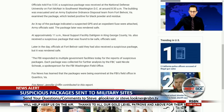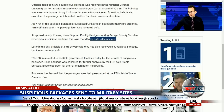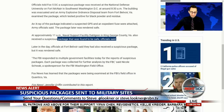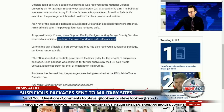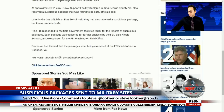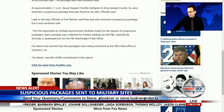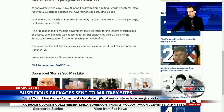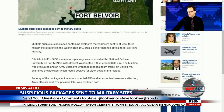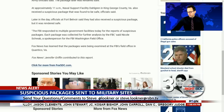Now, I don't know if found to be safe means it looked like a bomb. Was it a complete false alarm, or was it something that looked like a bomb and ended up not being a bomb but was like a hoax bomb? It's not clear from what that says. Later in the day, officials at a third site, Fort Belvoir in Virginia, said they had received a suspicious package, but it was rendered safe. And it's interesting because people from Fort Belvoir were sent to investigate that first package found at Fort McNair, and then Fort Belvoir also got a suspicious package that was rendered safe.